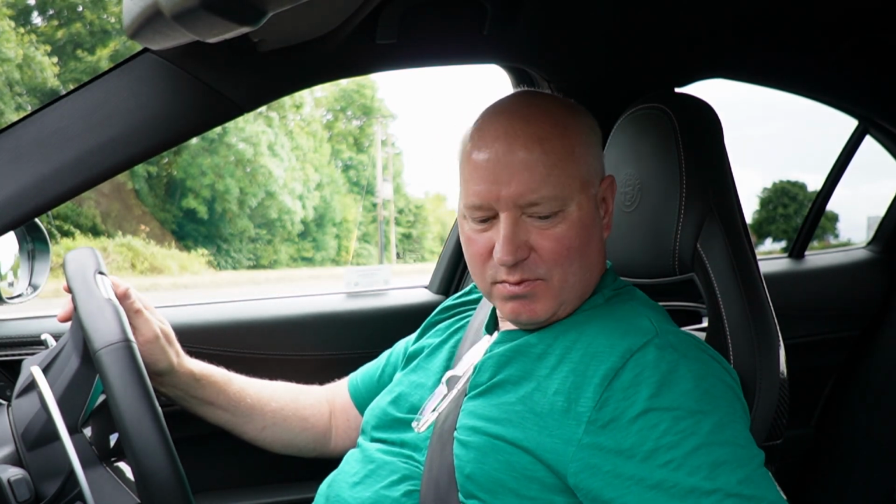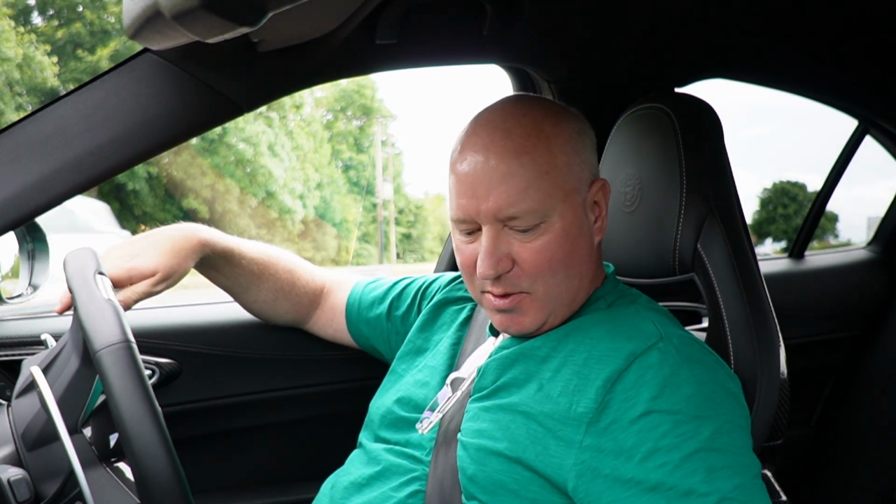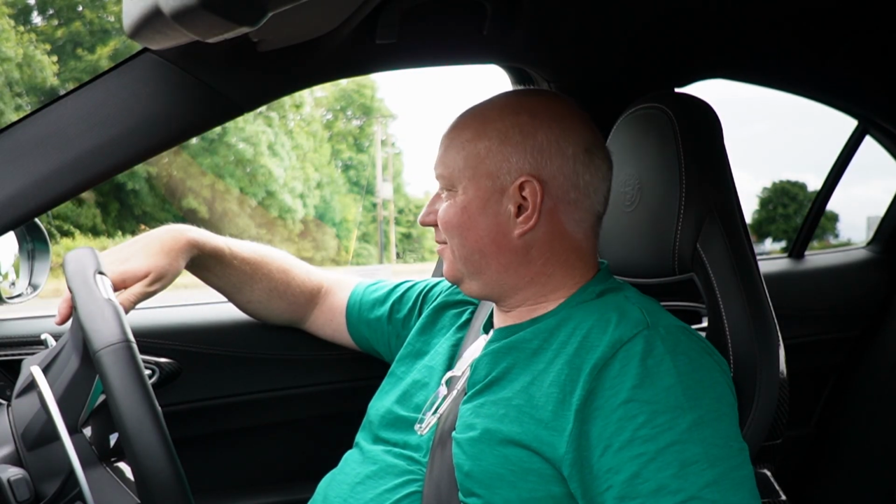Unity's there, first drive. What a gorgeous thing this is. Seats are a little firmer, I don't care. We're straight into dynamic mode. The bumpy road button is on. We've got half a tank of fuel. Let's do this.